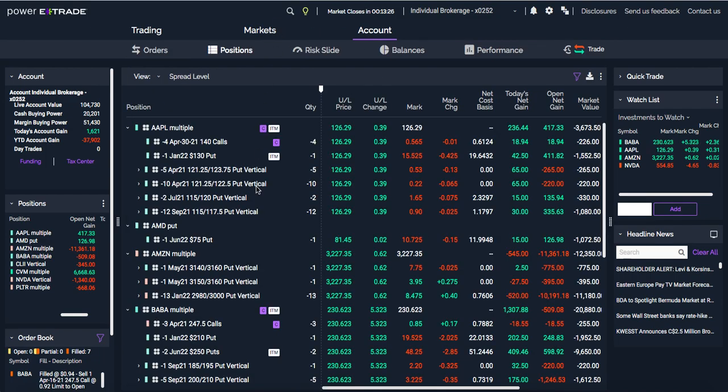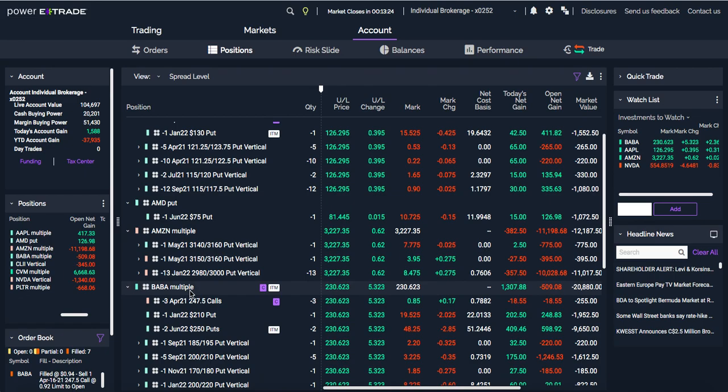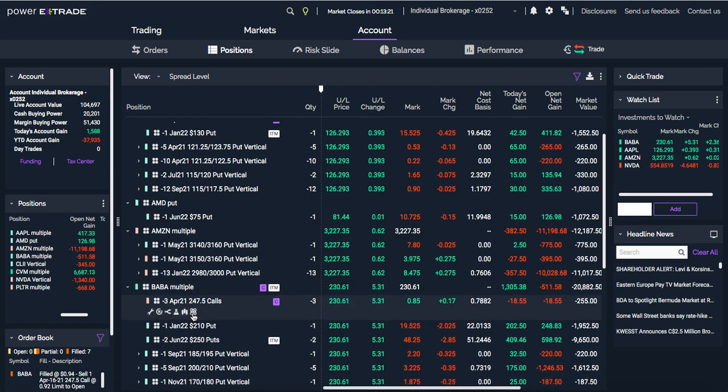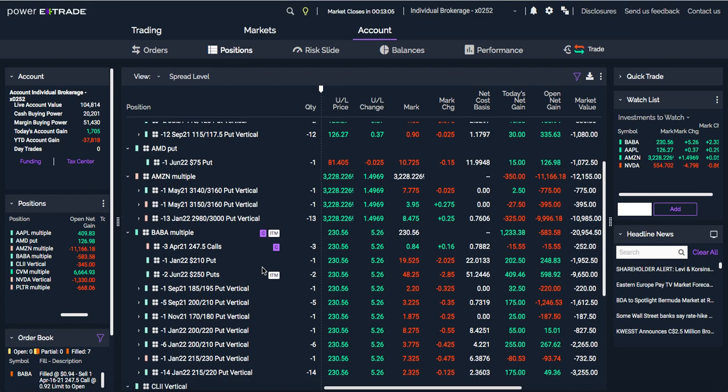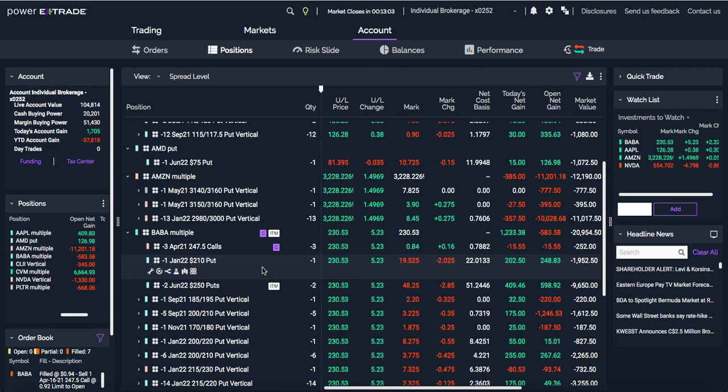So for the BABA one, if we analyze that tool, we can see that my max loss is obviously a lot more because there's 3 calls on that. So I have $237. We can obviously lose a lot more if BABA really flies. But the good news is if BABA flies, then we also make money on our puts that we have because we sold 3 naked puts on BABA.